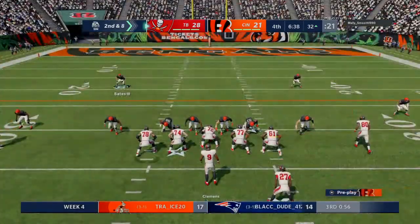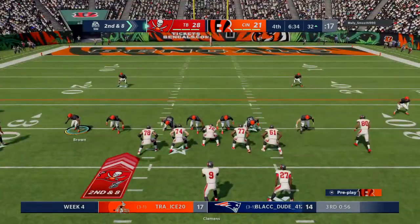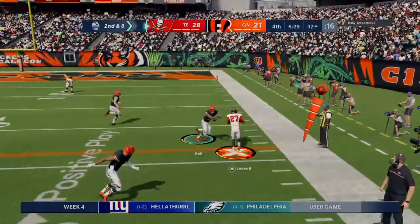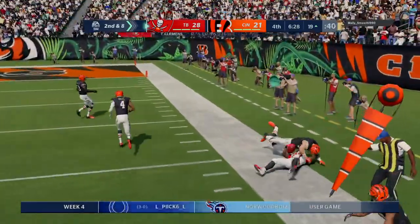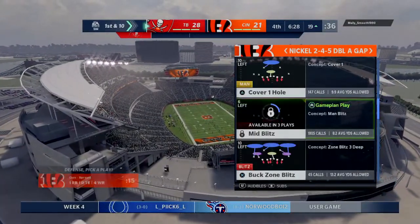No, that's exactly the way to execute a run blitz there. They guessed correctly that they would move the ball on the ground, honed in on it, and stopped them. Mark that down for a win in the defense's column. Jones breaking from the contact. And they'll have it in the red zone before he crosses over out of bounds.